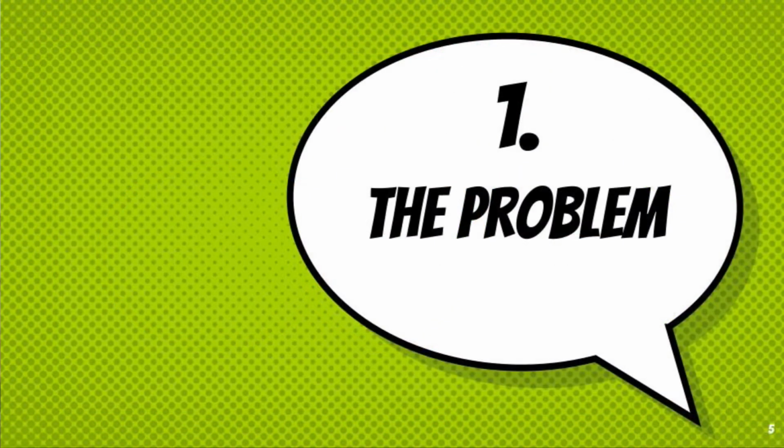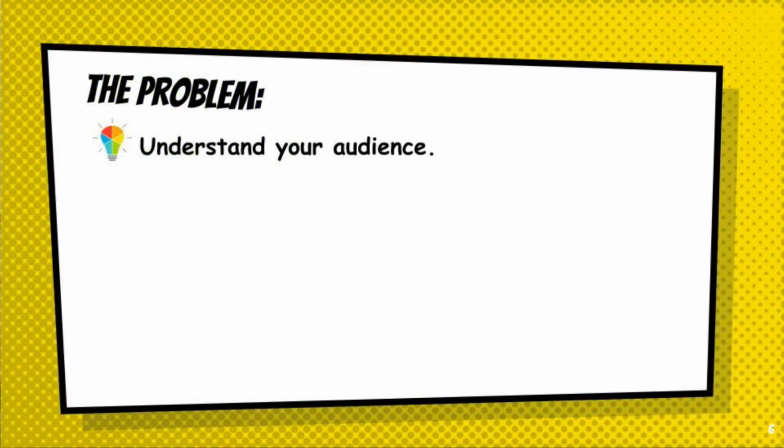The first of the 3 P's is to address the problem. And to determine that, you need to have a good understanding of your audience. This is important to bring you long-term success. It doesn't matter if you're passionate about your niche or not, as long as you know your audience's needs and desires. Some marketers call this your customer avatar. It's basically creating a profile of your ideal customer. And this can be done in 3 easy steps.